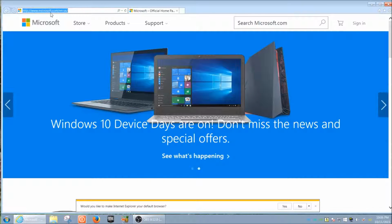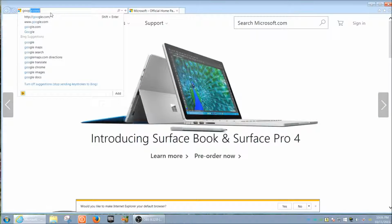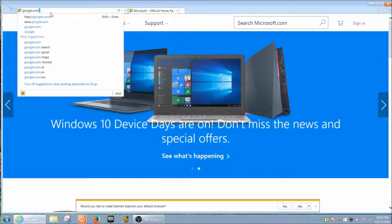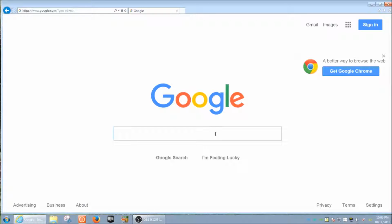In this case, what we're going to do is type in google.com and then hit enter. Okay, so we're at Google. Here we're going to look for the software or antivirus program that I'm recommending.